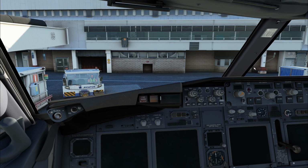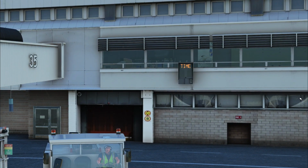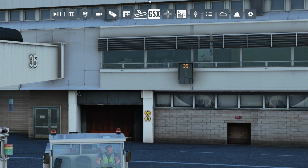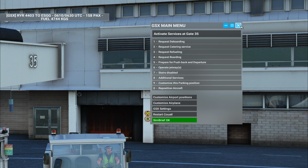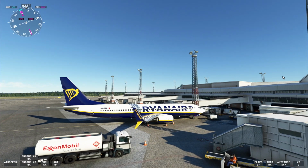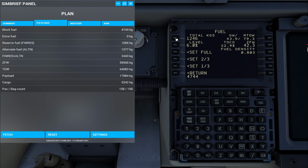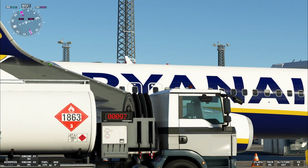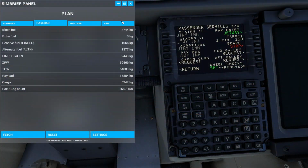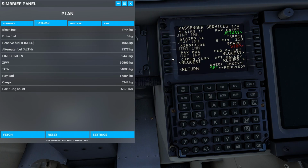Let's start setting up. Fuel truck is in position. Hi, the security and safety checks are all done. Are you good to start boarding? Yeah, so you could start boarding. Boarding requested. Thanks.